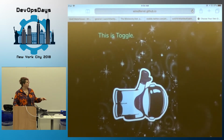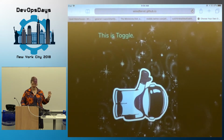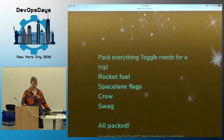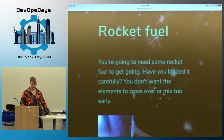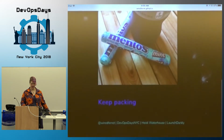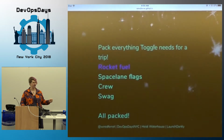So this is Toggle. In space, there is no orientation. Toggle is our non-binary space explorer, and I love them. And we're going to pack everything that Toggle needs for a trip. So here we need some rocket fuel. Want to make sure you don't get that going too early. It's very time sensitive. This is not much different than the rocket fuel that we actually use, except Mentos won't kill you.